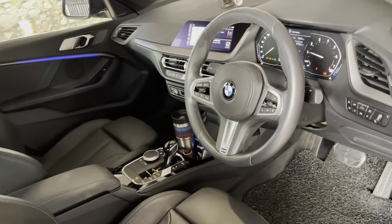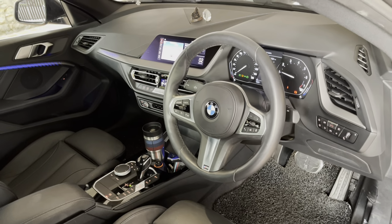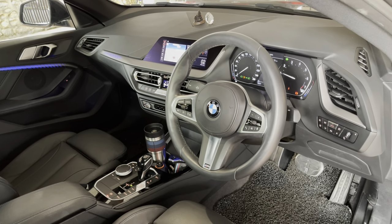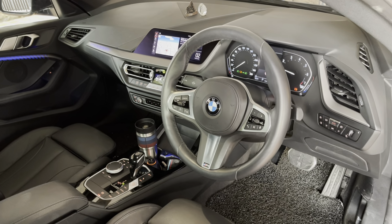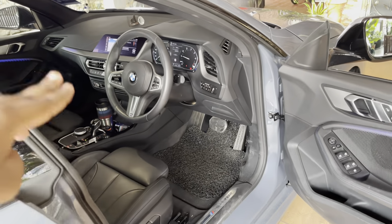And yeah, overall the interior looks very aggressive from this angle. Really love the look of it. Looks especially sporty as well. Overall very nice, especially from this angle. We'll cover the interior later when we get into the interior tour.